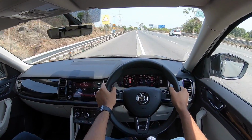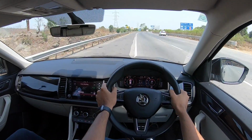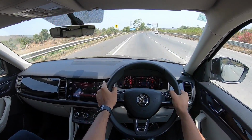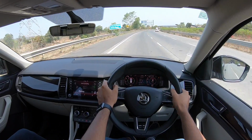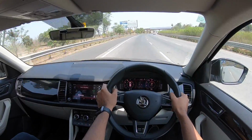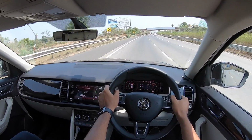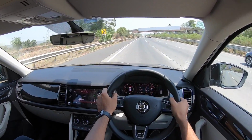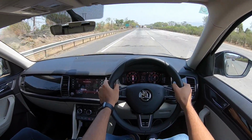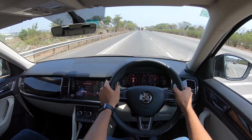So this is the Skoda Kodiaq L&K, but there's no difference in terms of engine between the L&K and of course the Style variant, because it's the same engine on offer, which happens to be the 2-liter diesel motor that produces 150 horsepower and 340 Newton meters of torque, which comes in at a low 1750 RPM. In fact, performance is really good in the mid-range. It pulls very strongly in the mid-range, and the motor is very refined as well.